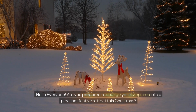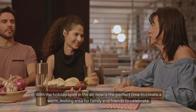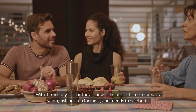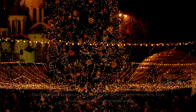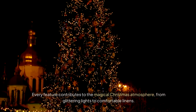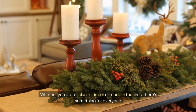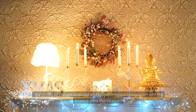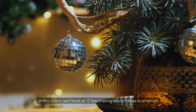Are you prepared to change your living area into a pleasant festive retreat this Christmas? With the holiday spirit in the air, now is the perfect time to create a warm, inviting area for family and friends to celebrate. Every feature contributes to the magical Christmas atmosphere, from glittering lights to comfortable linens. Whether you prefer classic decor or modern touches, there's something for everyone. Are you ready to get inspired and transform your living room into the coziest area this season? In this video, we'll look at 12 fascinating decor ideas to attempt.